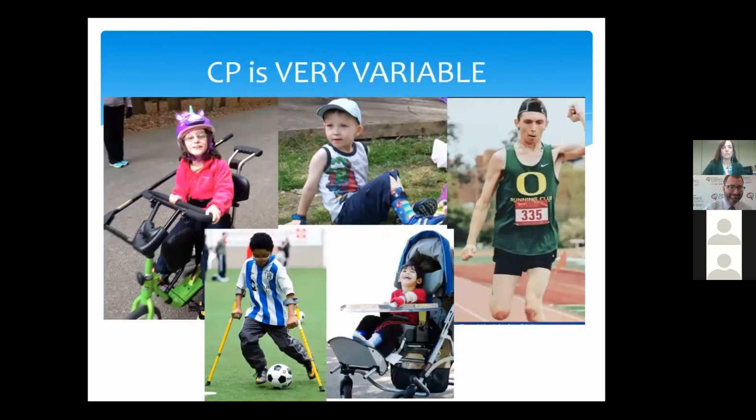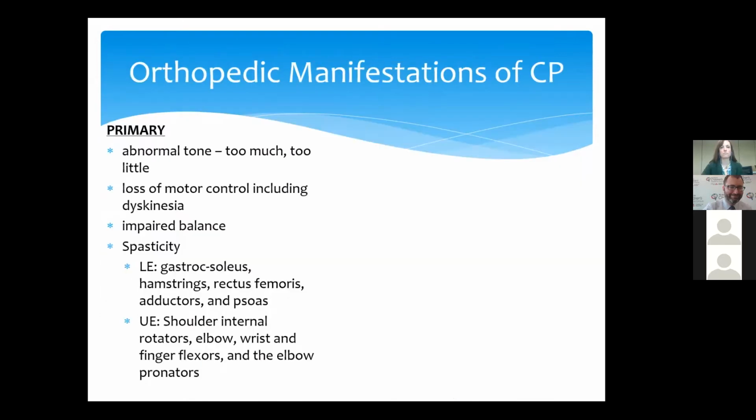It's important that we have a toolbox because, like we've talked about all day today, cerebral palsy is very variable. These are all people with cerebral palsy, and they all have different needs, different levels of function, different desires, etc. And so I'm not going to spend a ton of time on the primary manifestations of CP because, again, we talked about them, but I do want to talk about spasticity as velocity dependent changes in tone that result from hyperexcitability of the muscle. It's important to note that spasticity is dynamic.